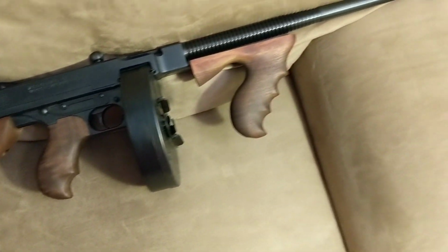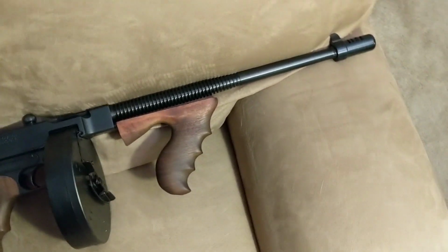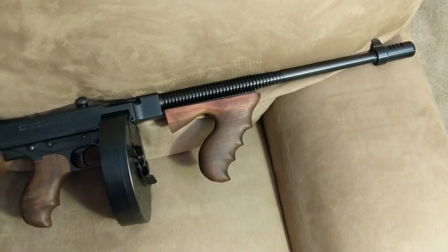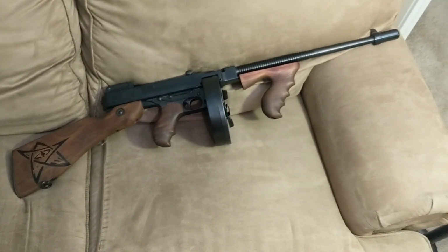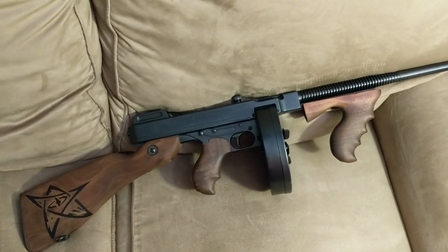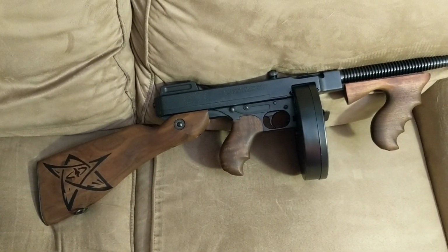Now, part of that is the extra long barrel. I opted for this one because this one actually has a cut down barrel with a pinned on Cutts compensator from the factory. So that helps with the overall length. The originals have a 16-inch barrel plus the Cutts compensator, which makes the barrel seem just obnoxiously long, much more even than this one.